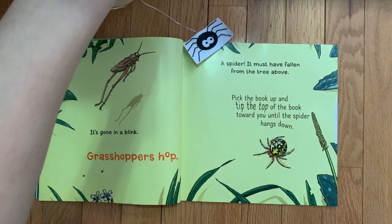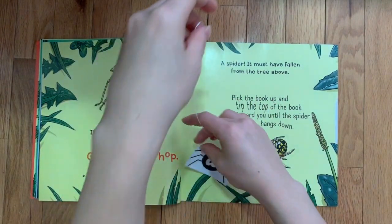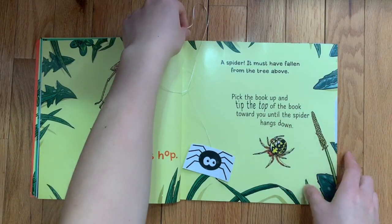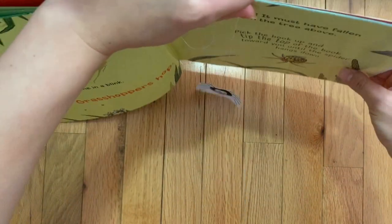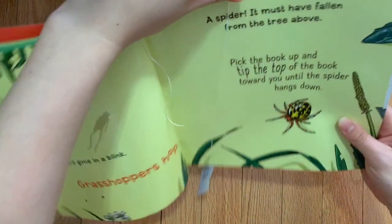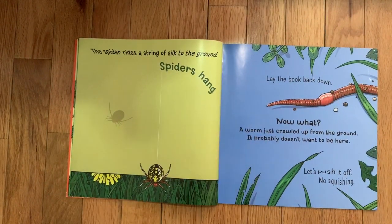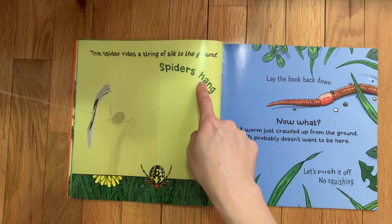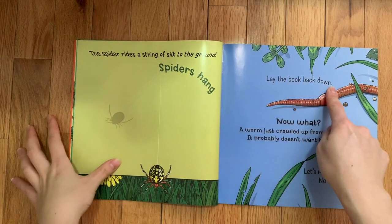A spider must have fallen from a tree above. Pick the book up and tip the top of the book towards you until the spider hangs down. Let's see if we can get the spider to hang down. Pick up the book, tilt the top. I got my spider hanging down, my pretend spider. The spider rides a string of silk to the ground. Spiders hang. Now we lay the book down.